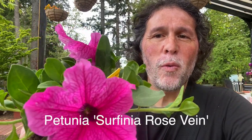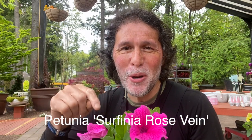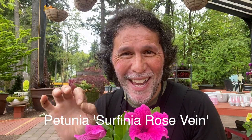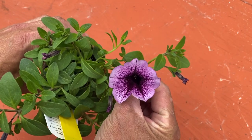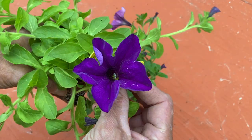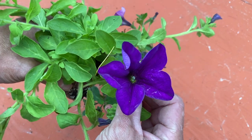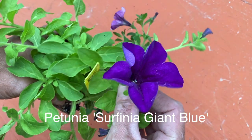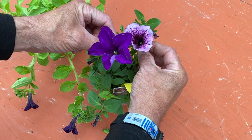See that veining in it? And one more, it is this one right here. This is called Supertunia Rose Vein. And I wanna just give you a hint on how to put those two together. So if we have these veining type of petunias like a Bordeaux, try matching one with a darker color. This one is called Supertunia Giant Blue. This color of bloom makes for a great match.